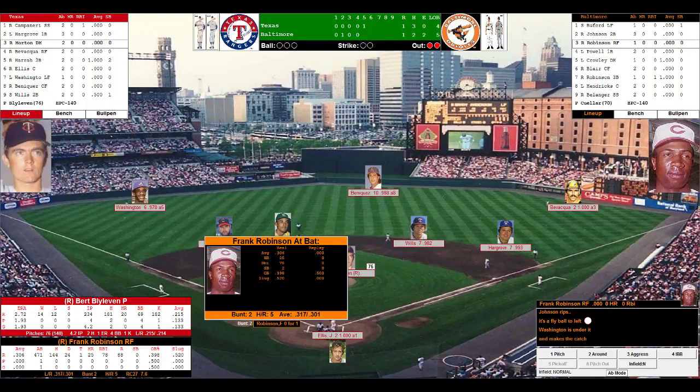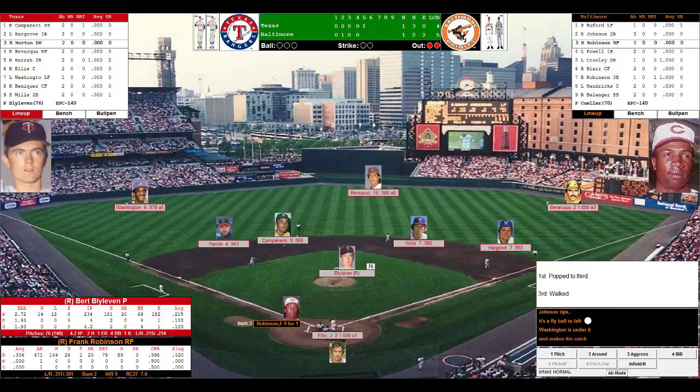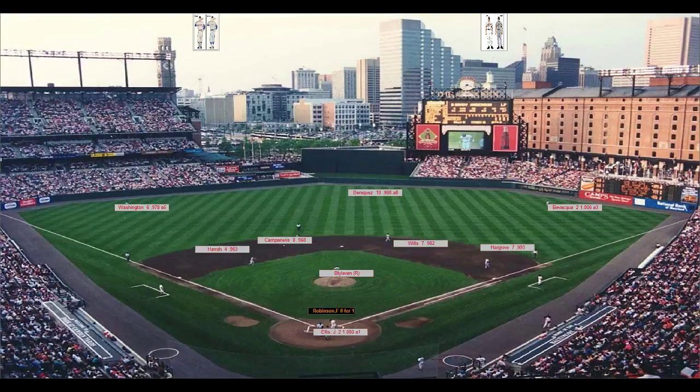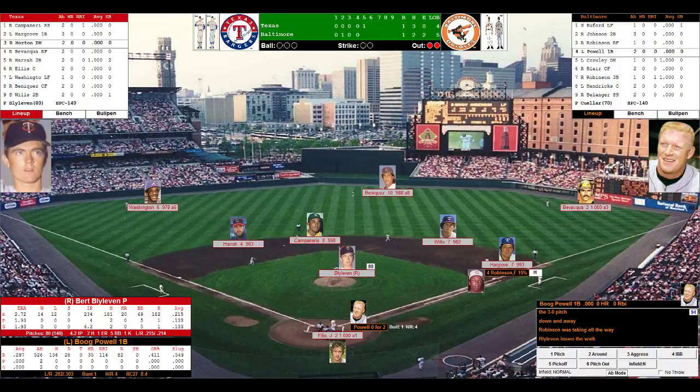And the dangerous Frank Robinson comes to the plate. He's 0 for 1. He popped out to third and walked. Ellis goes out and has a word with Blyleven. Now goes back behind the plate. Probably want to pitch very carefully to Frank Robinson. 1-1 game, 2 outs, no one on. The windup and the pitch by Blyleven. And they pitch very carefully and they walk him.